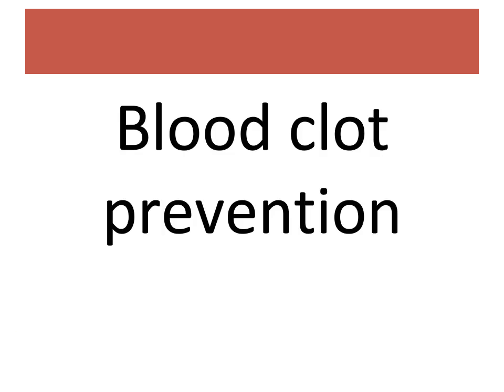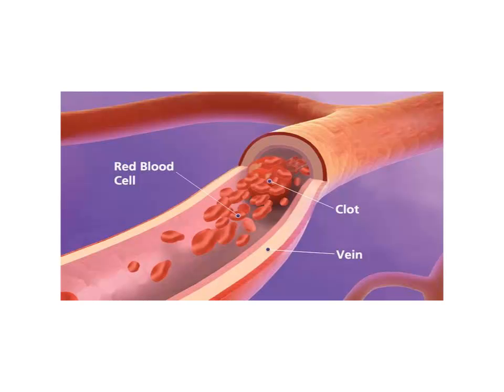Blood clot prevention. A blood clot is a complication that may occur following surgery, especially a joint replacement. A deep vein thrombosis, or a DVT, occurs when a blood clot forms in a deep vein. The most common place for a clot to develop is in a leg. A DVT can occur in either leg, not just your surgical leg.